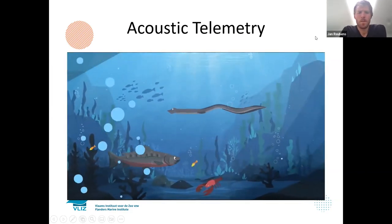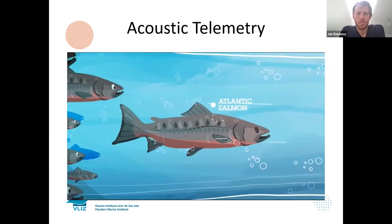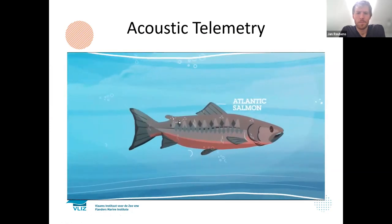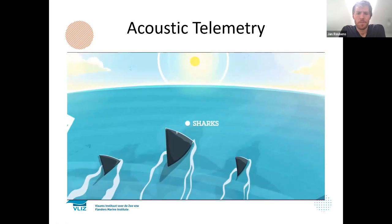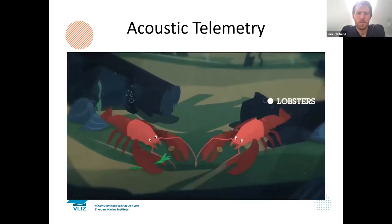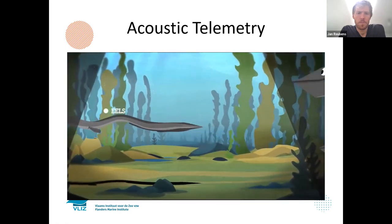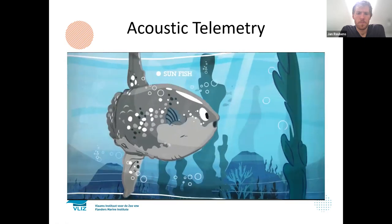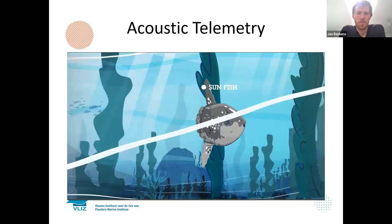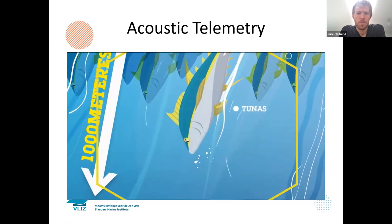Aquatic ecosystems are full of life. Atlantic salmon migrate in and out of rivers to spawn. Sharks can move long distances in the ocean. Lobsters move around the ocean floor foraging. Eels migrate incredible distances to spawn at sea. Sunfish roam the wide ocean. Tunas can dive down to more than 1,000 meters.